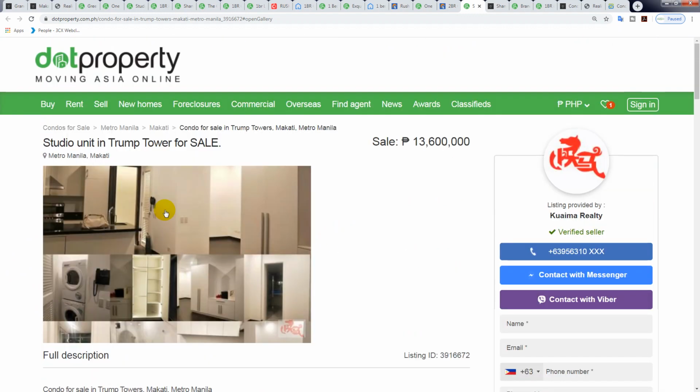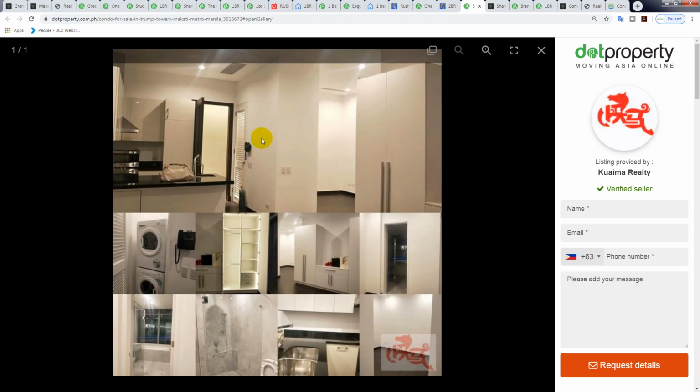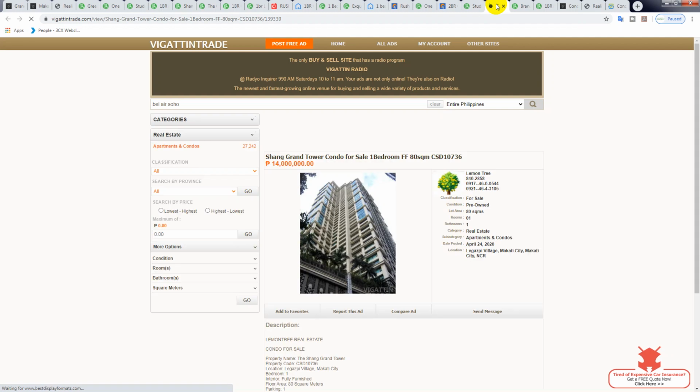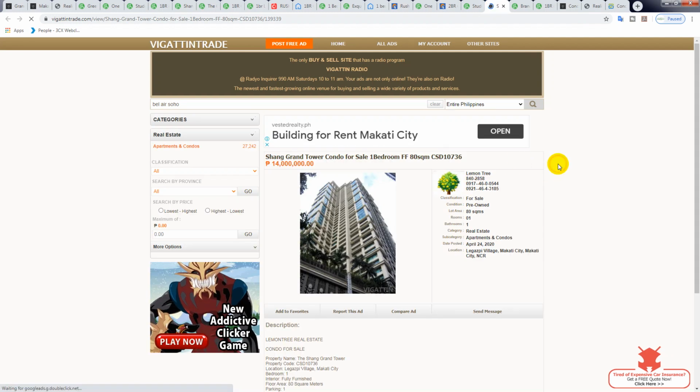Actually, it's not a 1-bedroom, doesn't look like it. There is a partition there, it's a bit confusing. Maybe you could put up a slider or something. It just says it's a studio. Most of the Trump Towers, the floor plans that I have seen are very open plan, like open living, which is nice if you're a bachelor, but at the end of the day, it is nice to have a true 1-bedroom. Anyway, that's 13.6.